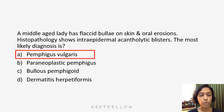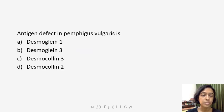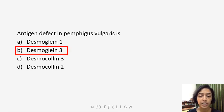Paraneoplastic pemphigus would usually occur in an older patient, and there would be something in the history to suggest they also have a cancer, malignancy. Bullous pemphigoid is a subepidermal blister, so these are tense blisters. Dermatitis herpetiformis, again, these lesions do not suggest dermatitis herpetiformis. The antigen defect in pemphigus vulgaris is desmoglein 1 or 3, desmocollin 3 or 2. So as I said, most commonly it is desmoglein 3, followed by desmoglein 1 in pemphigus vulgaris.